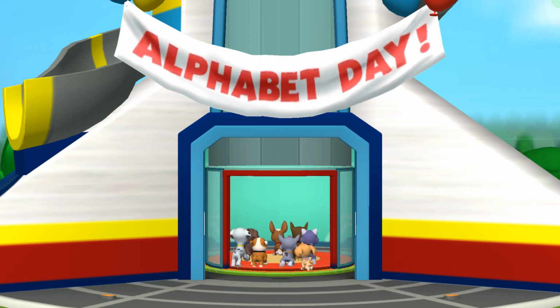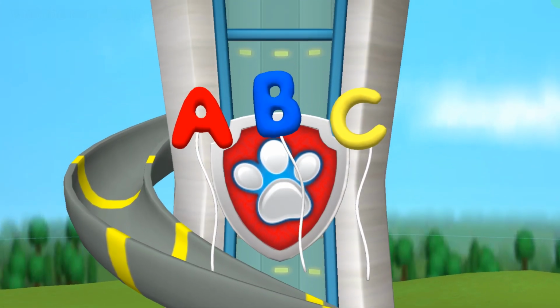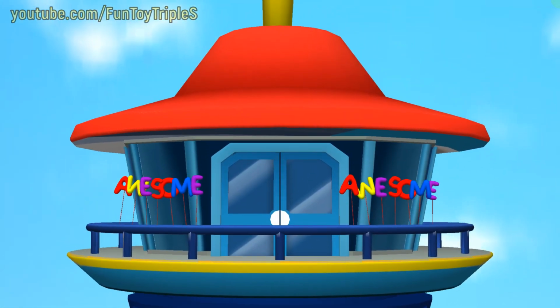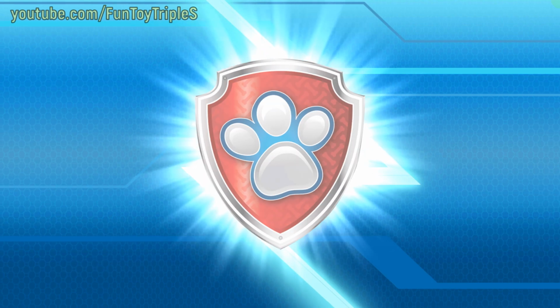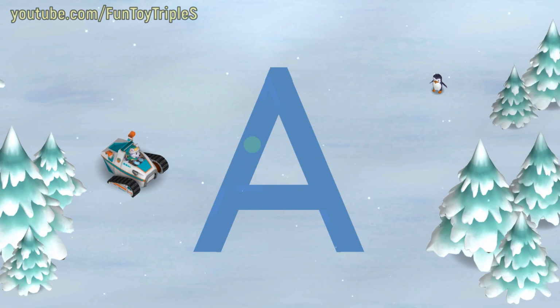It's Alphabet Day in Adventure Bay, and to celebrate, the Paw Patrol is building a pawsome new alphabet playground. But the pups need your help. Play games with the pups to earn new pieces for the park. Help Everest use her snowcat to trace uppercase letters in the snow.